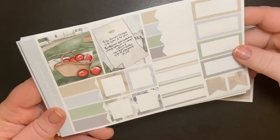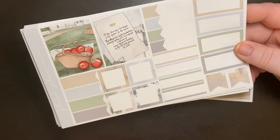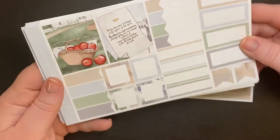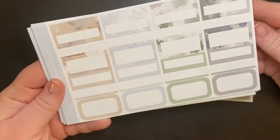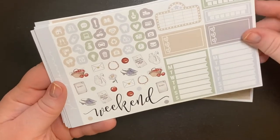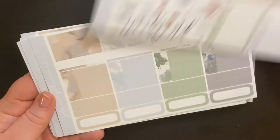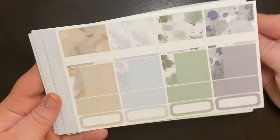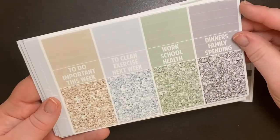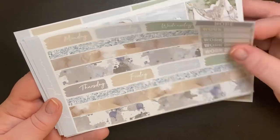And then, I think I had purchased the mini kit. We have the letter and then the apples and then all of the more functional stuff. This is the same setup as the last kit I just showed you. So we're just gonna flip through the pages. Very nice, beautiful, soft colors. Those apples are gonna really pop against these soft colors, and I like the color palette a lot.